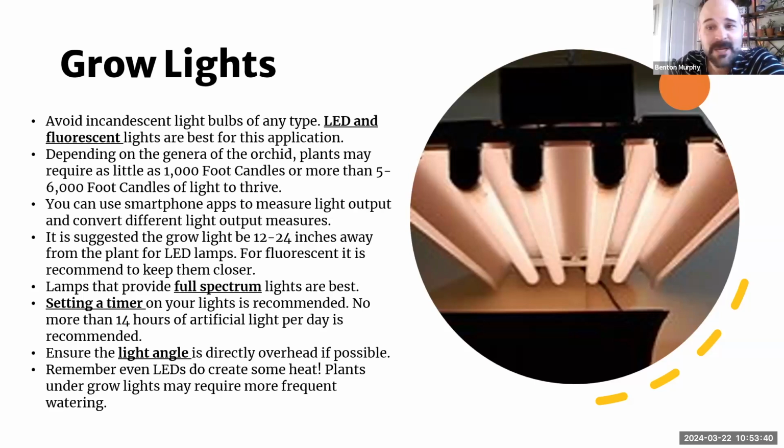Here in my office, I have a lot of LED lights, and the temperature routinely gets to 82 or 83 degrees. So airflow is important to moderate the temperature, but also just be aware that under grow lights, your orchids will dry out more quickly than in a lot of other situations in your home. So you may need to water them more frequently.